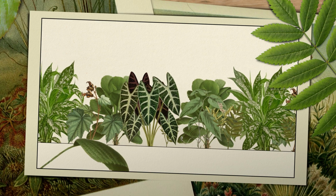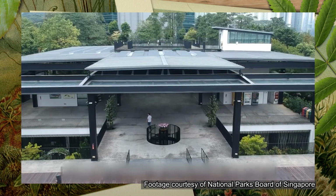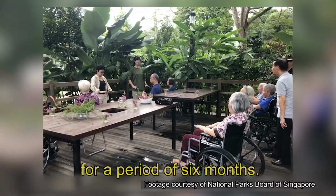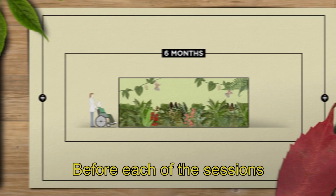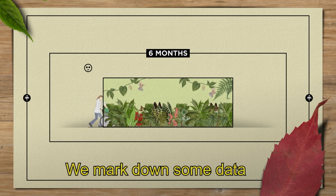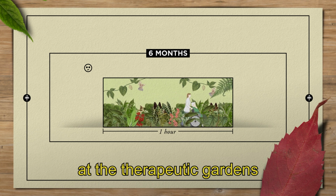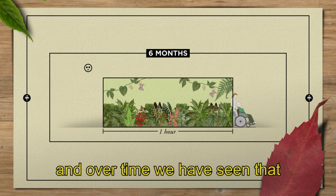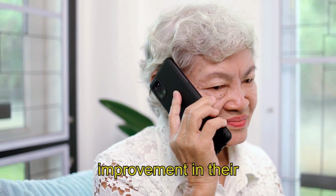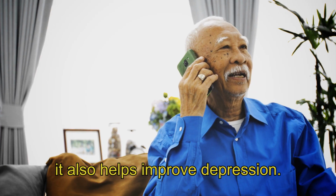To help prove that nature is a valid form of therapy, HortPark has been working with researchers since they opened, and the results are impressive. We brought in participants to visit our gardens for a period of 6 months. Before each of the sessions, we took certain tests in terms of basic health check. We marked down some data. And after they have undergone about an hour of activity with us at the therapeutic gardens, we took another reading again. And over time, we have seen that they have shown significant reduction in anxiety, have improvement in their cognitive functioning, help in dementia, and also help to improve depression.